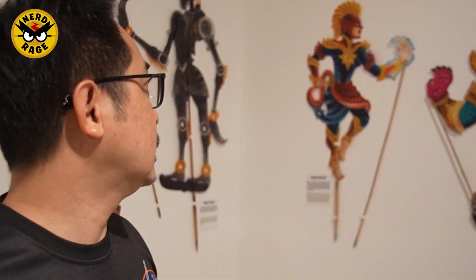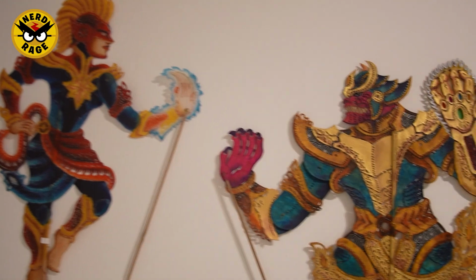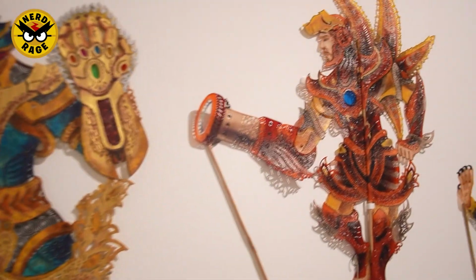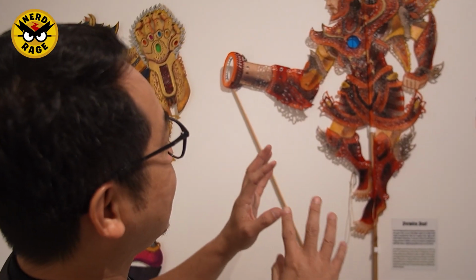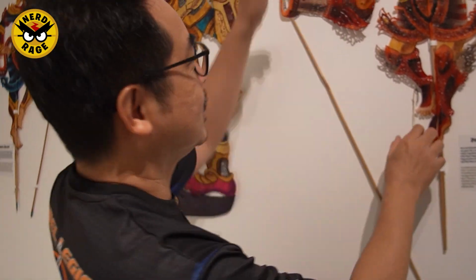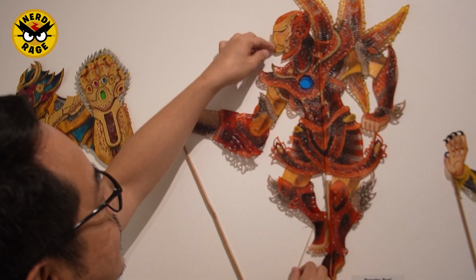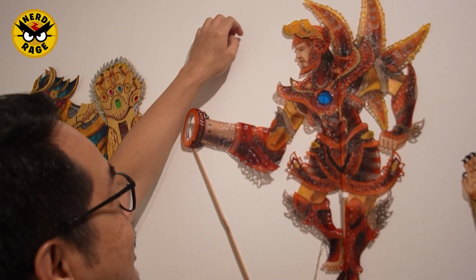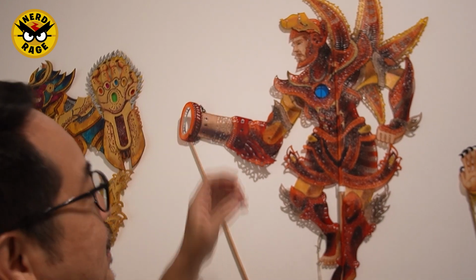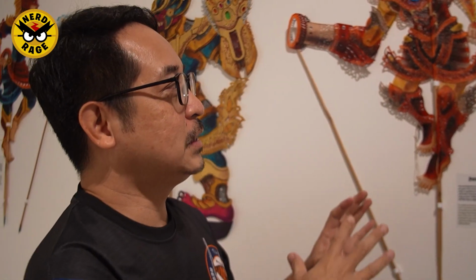And then over here we also did a few of the Marvel Comics characters like Captain Marvel, Thanos, the Iron Man. I wanted to make Iron Man so that we can actually open the mask. So what we did was we have a string. You can see here, when you pull the string, the mask will open, and then you can see Tony Stark inside. So that's a little thing, the detail that we try to put in. We don't just want to make a puppet, but we want to make a puppet with interesting or unique elements.